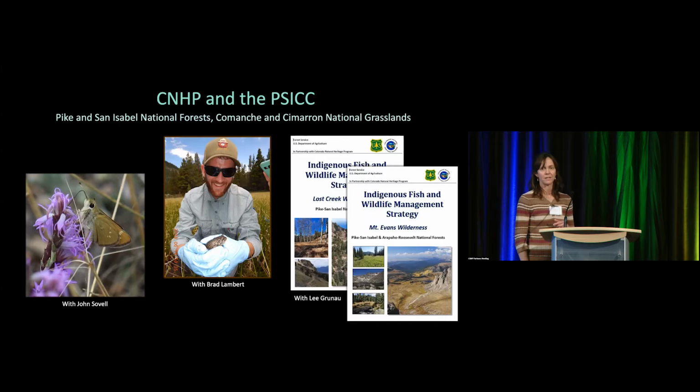The first that's already been mentioned is the Pawnee Montane skipper. We've been working with John Sovol for as long as I've been on the district, and even before that. The project began in about 2000. The Forest Service was required by a biological opinion with the U.S. Fish and Wildlife Service to monitor population response of Pawnee Montane skipper to forest thinning and forest restoration practices that we were undertaking, which at that time was a brand new way of doing forest management, looking at historical range of variability in forest stand structure, and then modifying our mechanical treatments to mimic that kind of forest structure.